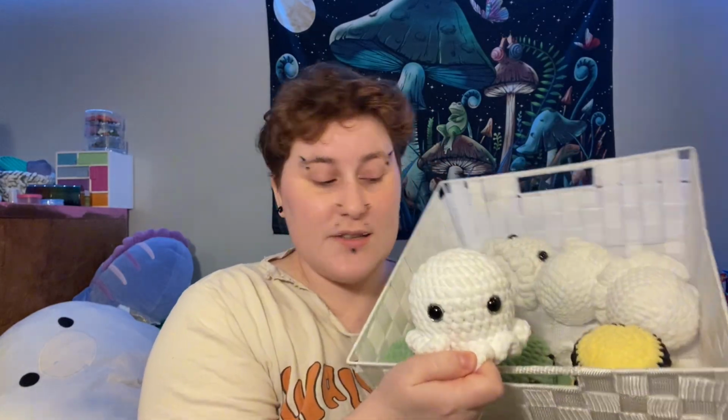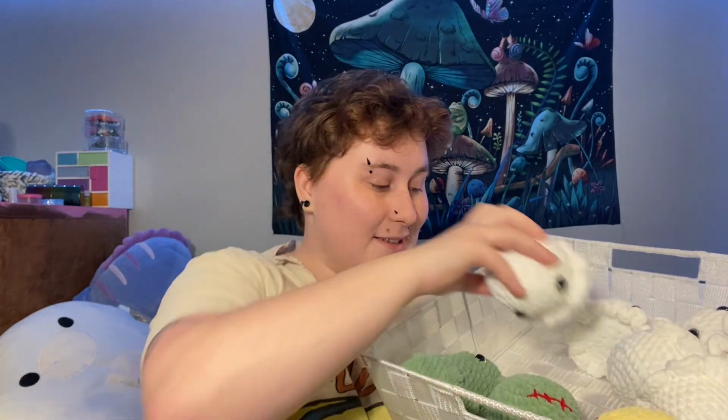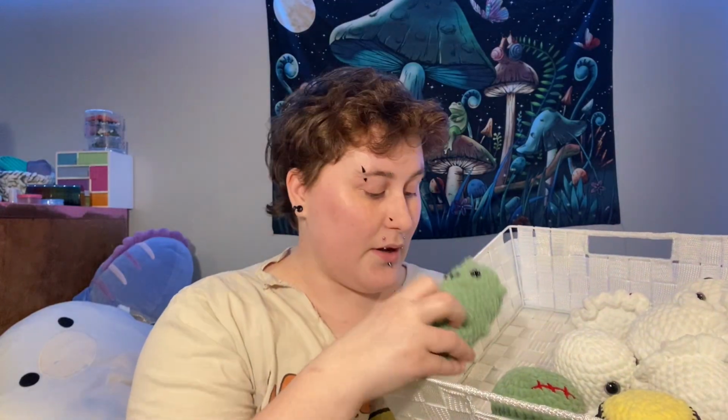And I can't remember if I mentioned, but I want to make some hats for these ghosts so that it's like they're wearing little costumes, because obviously these two are costumes. It's a ghost dressed up as a bee and a ghost dressed up as a zombie. So if these guys have little hats, they'll be costumes too. And then I think I want to make about 4 of these pickles.